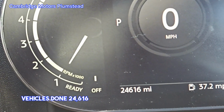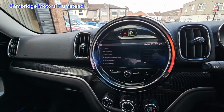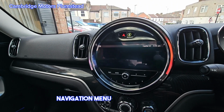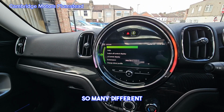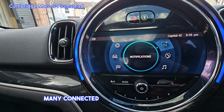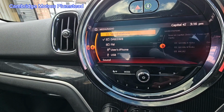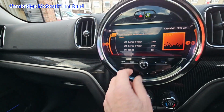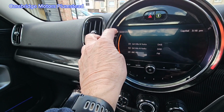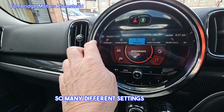Vehicle's done 24,616 miles. Cruise control, speed limiter. And here, map, navigation, menu, option, so many different display settings really. Navigation, my mini connected, notifications, telephone, radio. So many different settings, really.